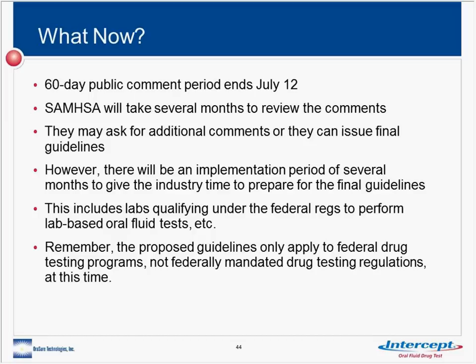So we're in the middle of a 60-day public comment period. It ends July 12th. It will be several months, and I use that term generously, several months, in reviewing these comments, and they may at that point ask for additional comments from the public, or they may at some point down the road issue final guidelines based on the comments that were made.